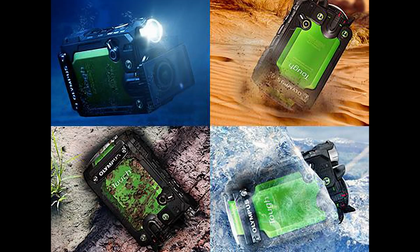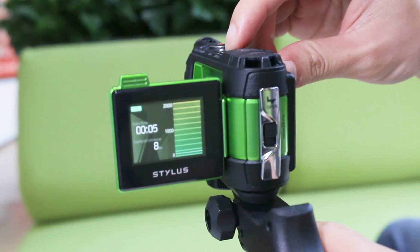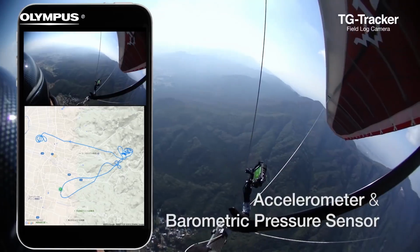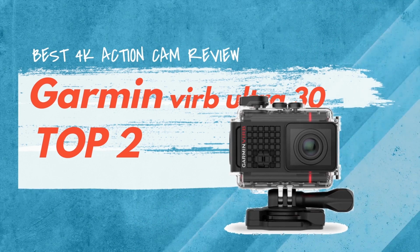Olympus 4K has waterproof design, stabilization mode, and excellent performance in low temperature. You can transfer media files to PC or your mobile phone with Wi-Fi and visualize your route, altitude, gravity, or temperature. Number 2. Garmin Virb Ultra 30.